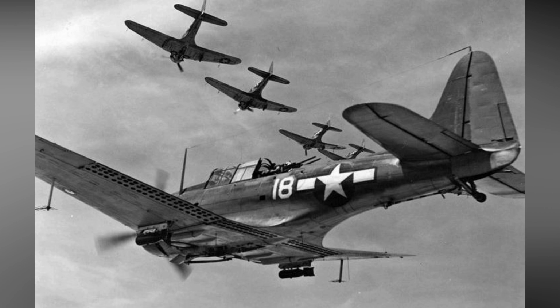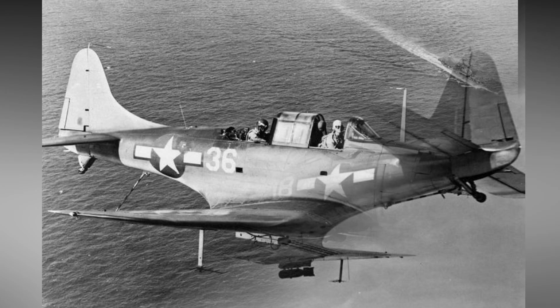I salute the courage of dive bomber pilots who did their jobs during the Second World War, as it was the most difficult task a pilot can face during their career.